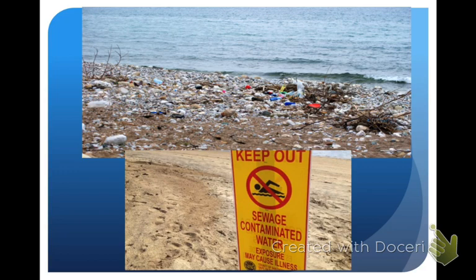Just because the problem is out of mind doesn't mean that it's not there. It will catch up eventually. And that's what people started noticing. So at one point, a lot of your beaches you couldn't go to because they were so covered in trash, or so much sewage had affected the water you couldn't swim in it because it was so polluted.